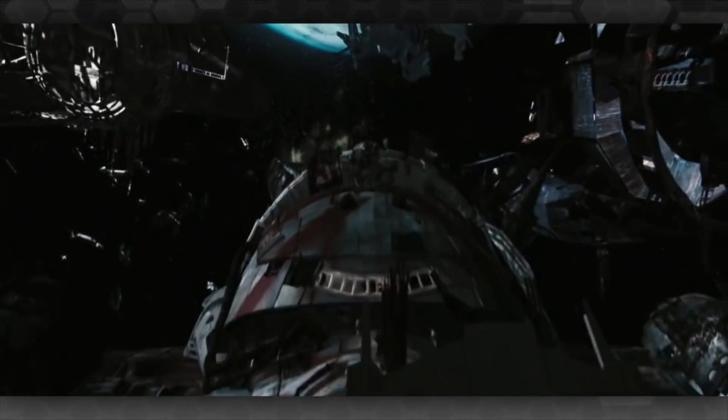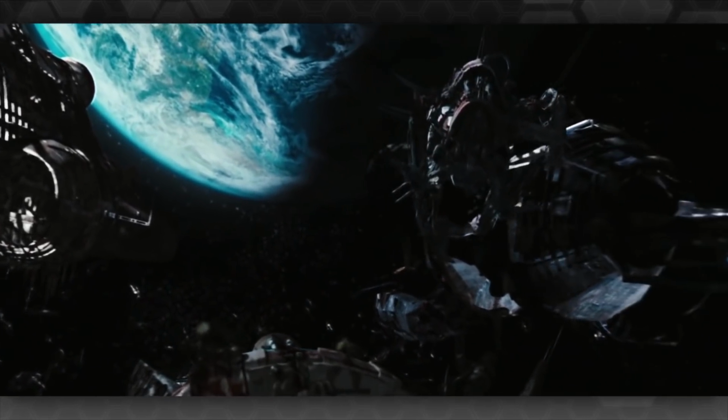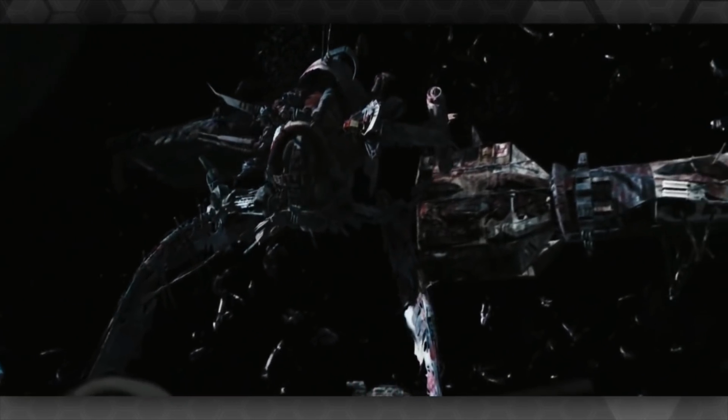So just to start out here, we begin with Serenity disguised as a Reaver ship in the middle of this cluster of other Reaver ships near Miranda. This is totally new designs around here, all new ships. This kind of creepy crab-looking thing that's hovering near Serenity is very interesting.